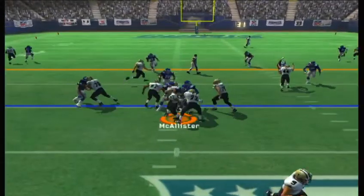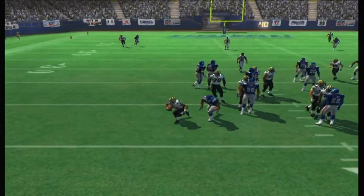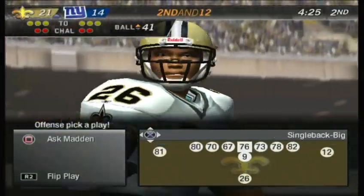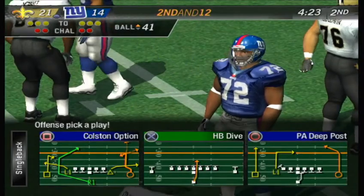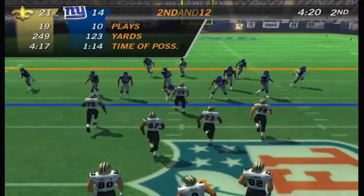On to the left. Dropped in the backfield for a short loss. So on the draw, he can't get free from the defensive lineman. Yeah, he shed his blocker and he moved in for the stop behind the line. 2nd and 12. Ball on the 41-yard line.